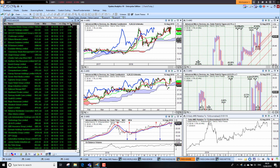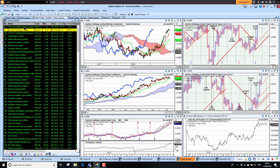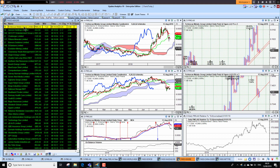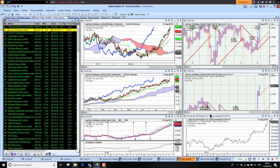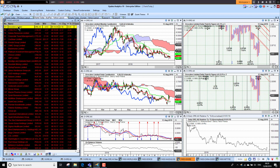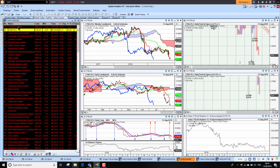The Aussie market. Here we have Fortescue Metals, the best performer, up 3.5%. Looking a little bit more worrying on the medium-term chart and the relative breaking down. Arizon Holdings actually looking amazing. So still some good charts to be found, and there's two of them. On the downside, we've got Cobra Limited, they're down 6%, and CYBG down 6% as well. That's a really bad looking chart.